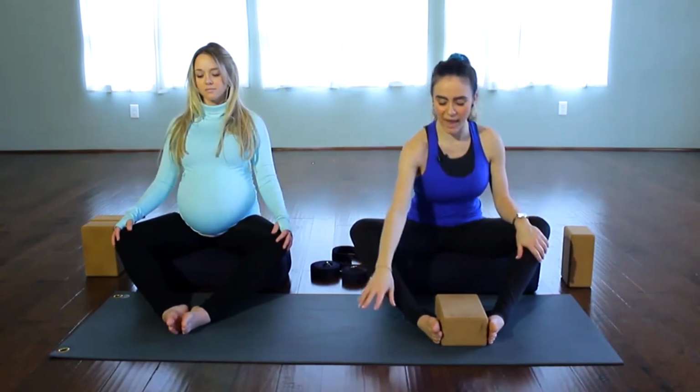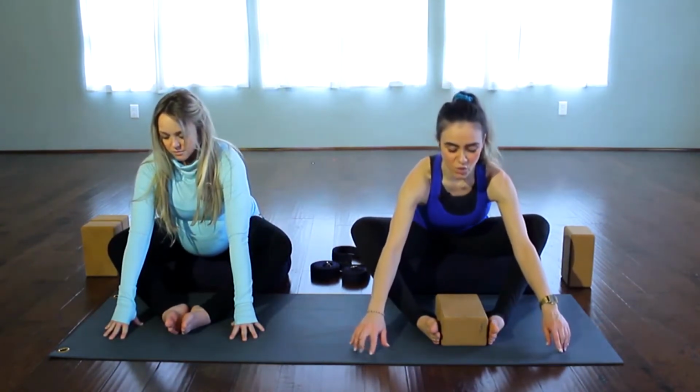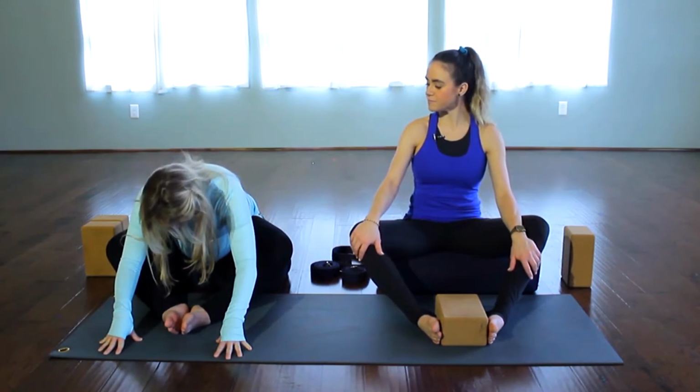So we're going to just go ahead and take the fingertips on the outside of the feet. Take a deep breath in, and as you exhale, you'll just crawl the fingertips forward, begin to roll your body down into a forward position.